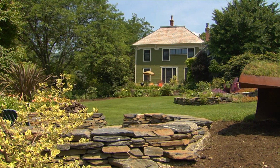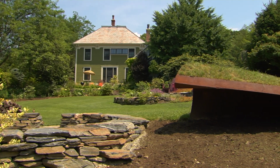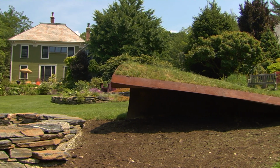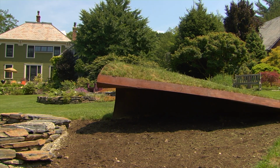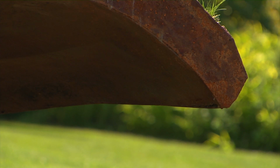But the wave was an idea where I just wanted to do something sculptural. I had a huge pile of soil that I wanted to do something with. One day I was just walking around here thinking, what am I going to do? And I thought the idea of stopping a wave in motion would be a very interesting thing. And I knew I could put green roof material on top of it, which we haven't done yet.